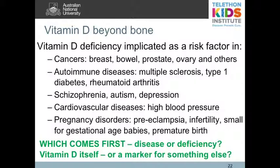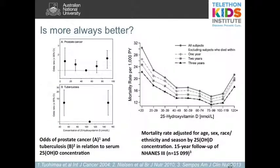That's a question we're still working out. Somebody asked me this morning on the radio, are there risks of higher levels of vitamin D? And we do know that in the short term you can give very high dose vitamin D supplementation to people and it doesn't make them sick.